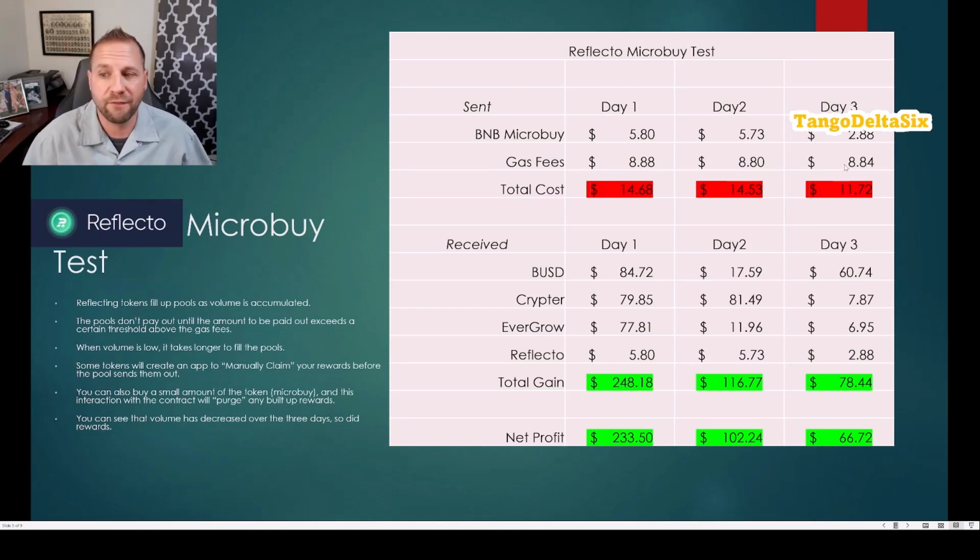On day 3, I did a very small buy, and this was just this morning. It was $2.88 that I sent in just to test. It was still $8.84 in gas, so you can see it's still a heavy contract. It's going to cost a lot of gas. Total of $11.72 I spent just doing the micro buy.